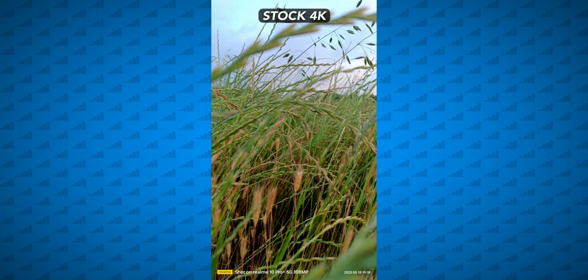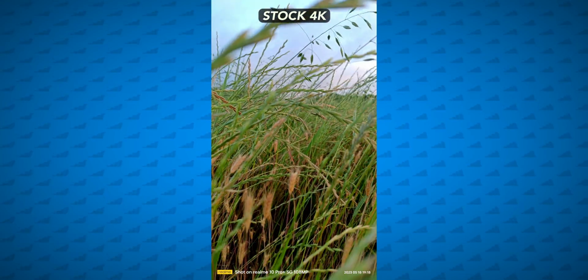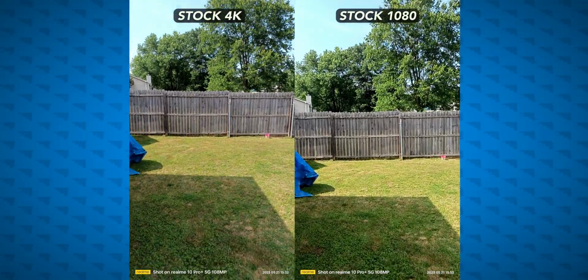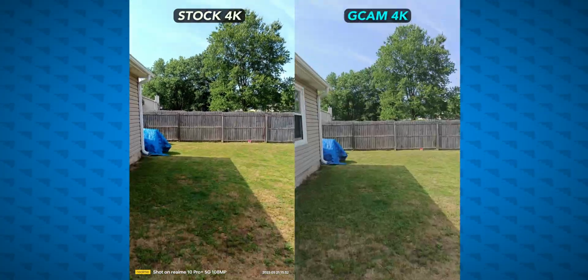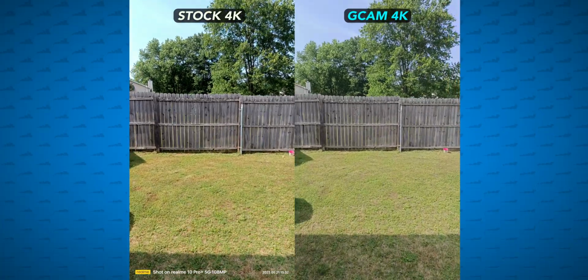This is grass. This is Lego grass. Video quality is sadly just okay. Its 4K footage from the main rear camera looks respectable and will be just fine if you keep the 10 Pro Plus still or use a tripod, but its stabilization is awful. If you drop to 1080, the stabilization is pretty good, but you still see rippling when I walk. GCam does offer a little improvement in terms of dynamic range at 4K, but stabilization doesn't improve.